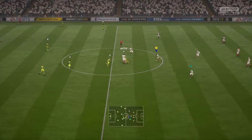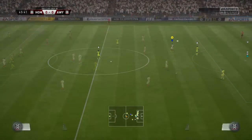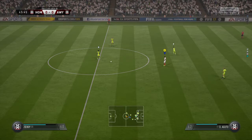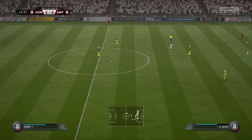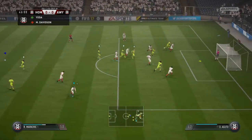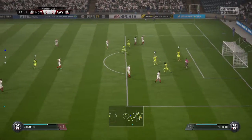Here we go. The referee's blown his whistle. Now it's a free kick that the referee has decided to award. Very interesting change. He's probably taken a bit of a risk here, making this move. Well, the goalkeeper will hope that it stays like that throughout the game.